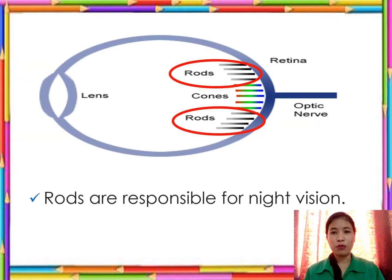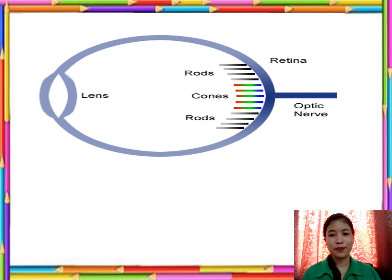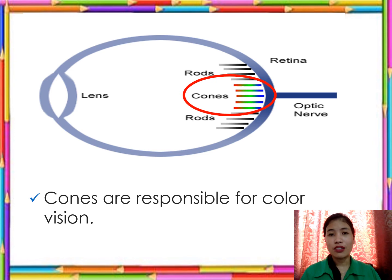Rods are responsible for night vision. Since rods are sensitive to low or less light, we may be able to see at night. Cones are responsible for color vision. They function best in relatively bright light, as opposed to rod cells that work better in dim light.